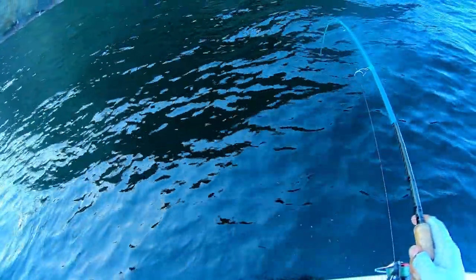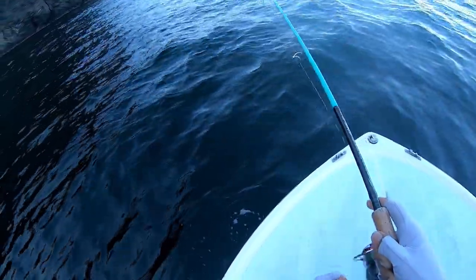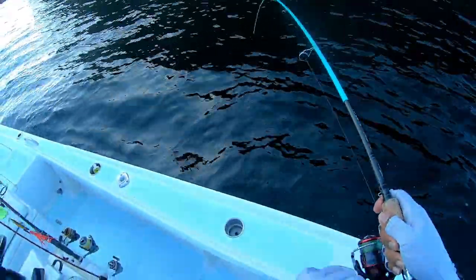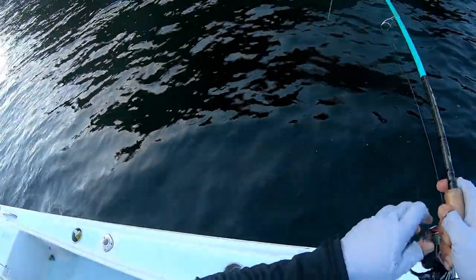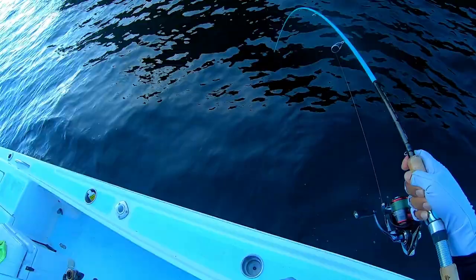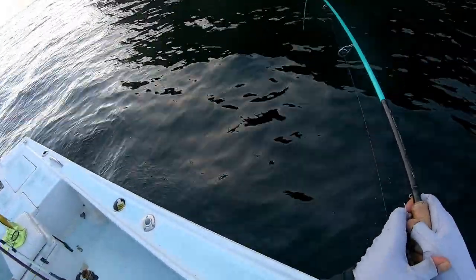See now, big. Very light line here, guys. Karang growing a little bit. What size line is that? 10. Oh, yes.